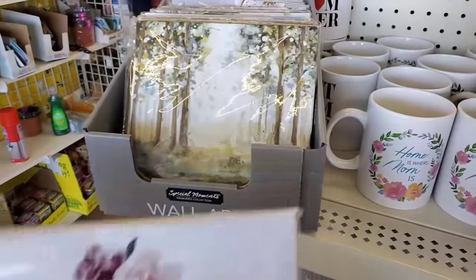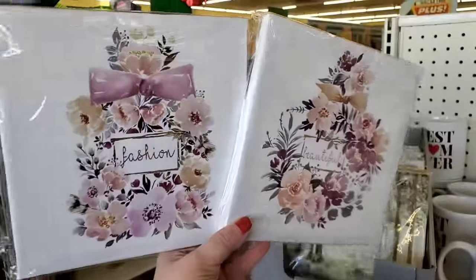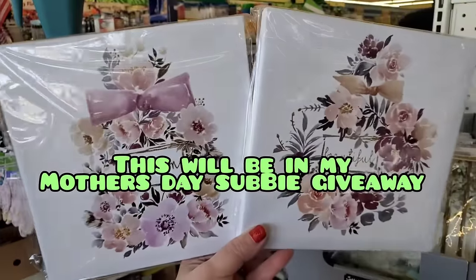Prepare to get really excited. The next three sets are outstanding. Look at this one. This is perfect for your mom's little glam section.